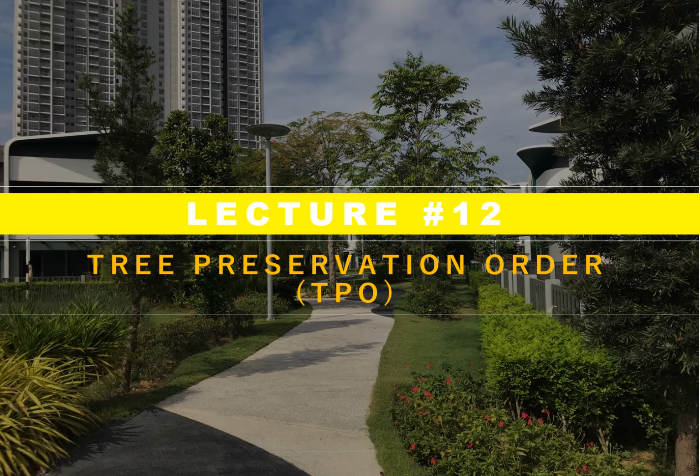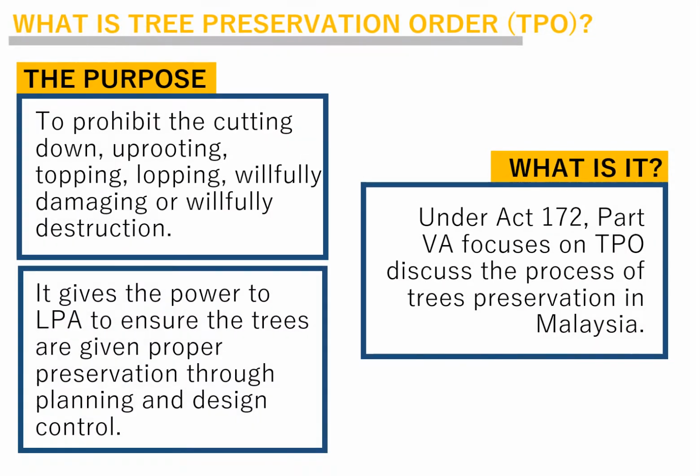So today's lecture we continue on landscape planning, which is the second part of the syllabus. Lecture 12, Tree Preservation Order or TPO. This is a very simple lecture, around 15 minutes. Okay, first of all, I would like to introduce what is Tree Preservation Order, ataupun kita boleh panggil TPO.